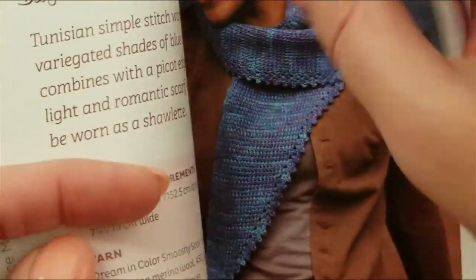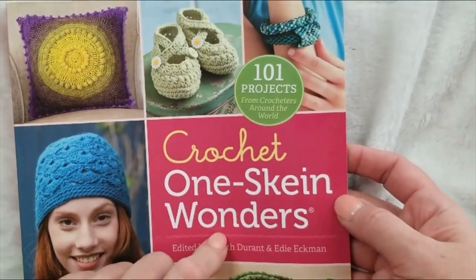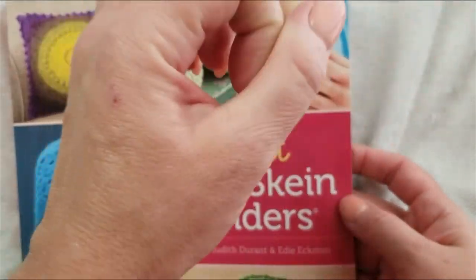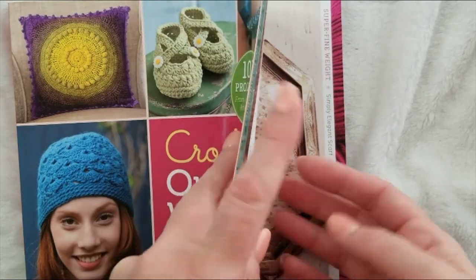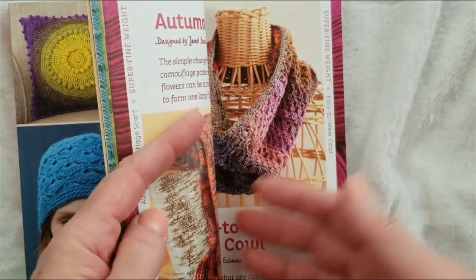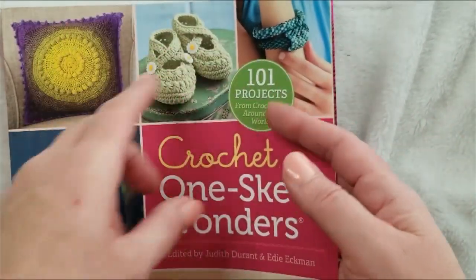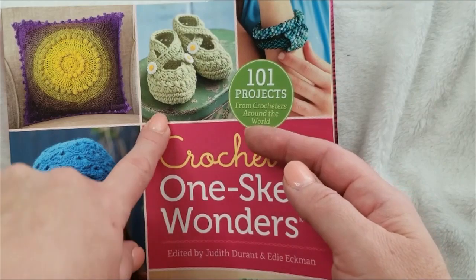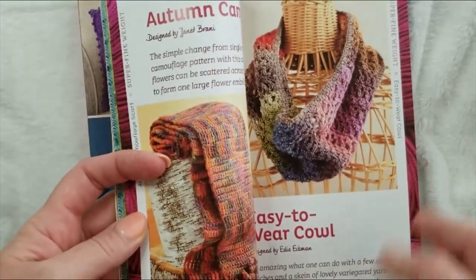So that's really pretty. See, it's giving you quite a bit. And it's a one skein wonder, but you never know what size of skein it's going to call for. You could be using something very, very tiny and it be a one skein wonder, or use a giant skein, like one of these calls for a pound of love or something. That's a lot of yarn in comparison to one skein that's going to make little booties or something.